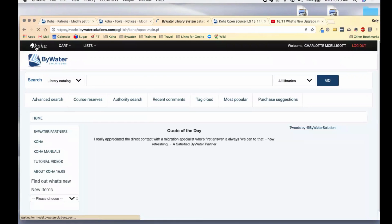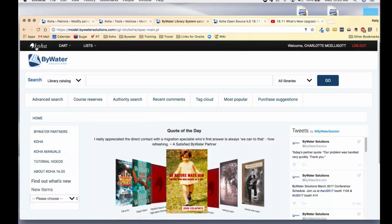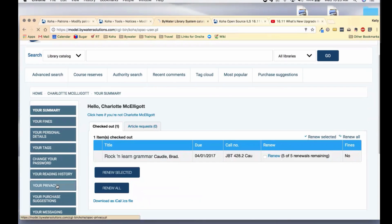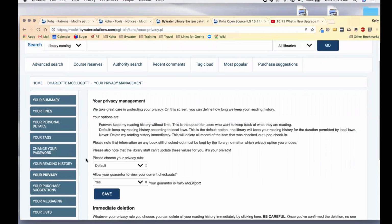Is there also a privacy system preference to allow patrons to set privacy? Yes, there is. If your library allows, and this is a system preference, under privacy, this first privacy rule is for the patrons to choose their own privacy. There are 3 different options they have. They can keep their reading history forever without any limits. They could choose default, which is keeping your reading history according to the local laws, usually when the libraries choose to dump it out. Or they can choose that they never want their history to be saved. This is a system preference that you as the library would choose, if you allow your patrons to have this.